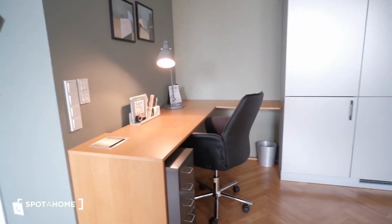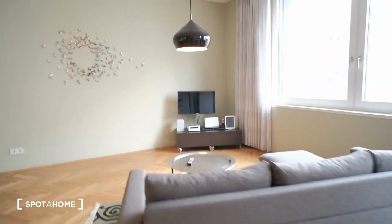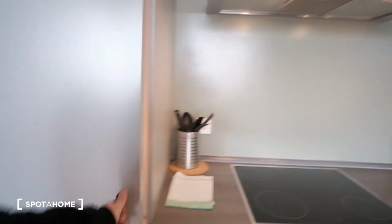So let's take a look at the apartment. Here we have some space to hang our coats and a shoe rack by the entrance. And to the left, we have the main living area with a desk and a TV hi-fi area. We also have a dining area here with a dining table. And the kitchen is fully equipped.